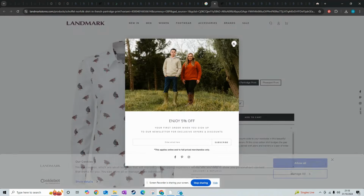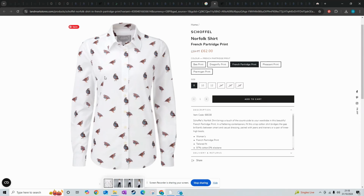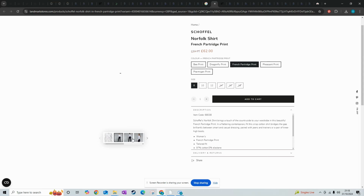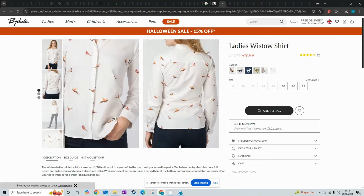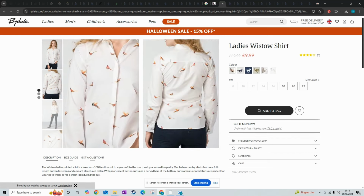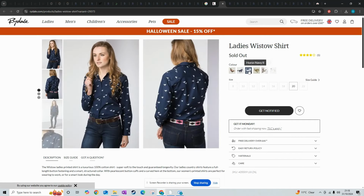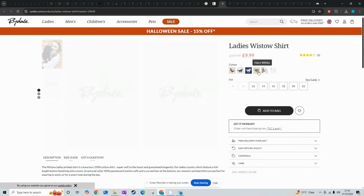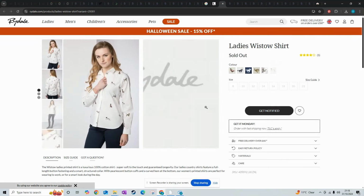Now, I wanted a particular type of shirt. Something like this. I want a really nice, comfy shirt, but with a little print on it. Some of the shirts that come through this year have been very much following the trend, like really bold prints, really busy, but I want something like these, look at these, got pheasants. This is absolutely perfect. You have pheasants, you've got little horses, more horses, hares, flying ducks, and dogs, country dogs.